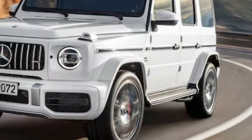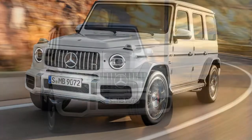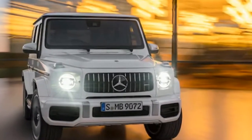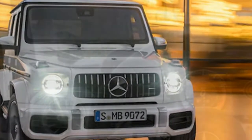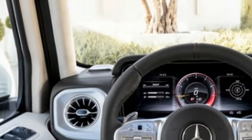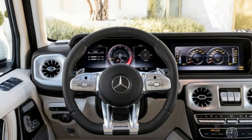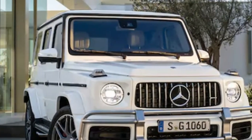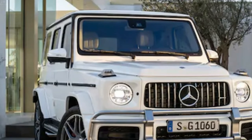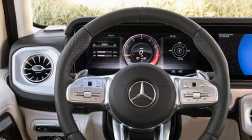Compared to the outgoing 5.5-liter model with its 7-speed auto, the new G63 gets an extra 14 horsepower and 66 pound-feet of torque, enough to cut almost a second off its 0 to 60 time. We don't expect many owners to off-road their G63s, but like the 2018 model, the 2019 comes with 4-wheel drive and 3 locking differentials as standard.